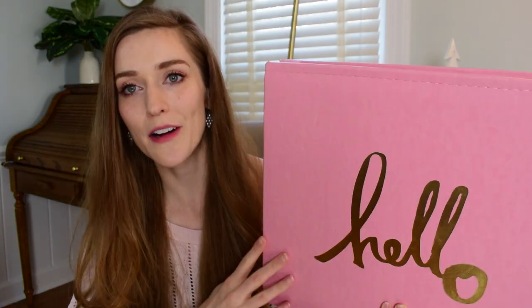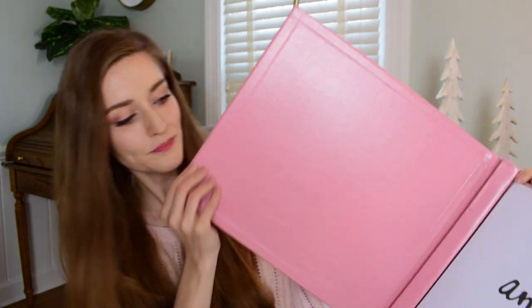Something else that I really wanted to focus on was putting together a nice album for Sophia. I have been thinking about all different kinds of albums. I thought about Project Life. I thought about doing just a photo book from Mixbook or Shutterfly. But in the end, I decided to go with an album by Heidi Swap. The color seemed perfect. We love her in pink, and I like the gold accents, which kind of went with her birthday theme that we were doing.